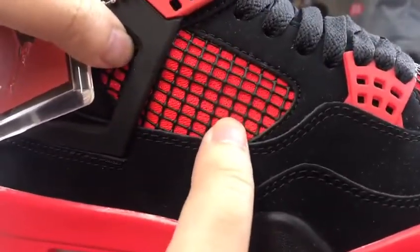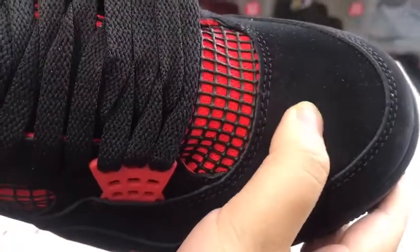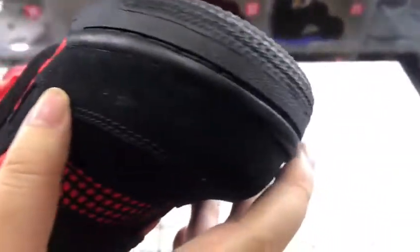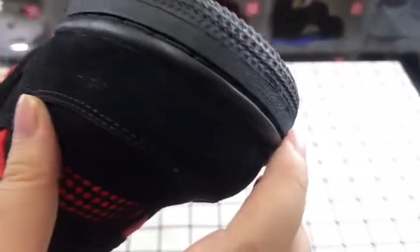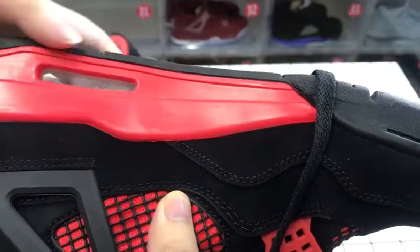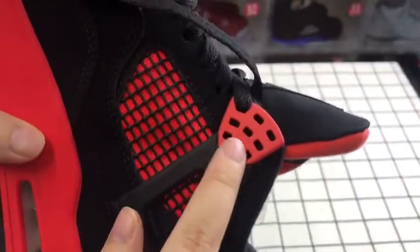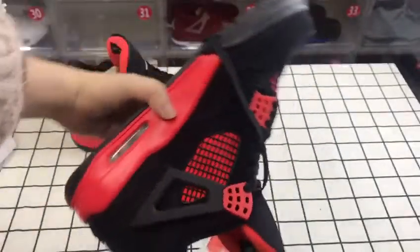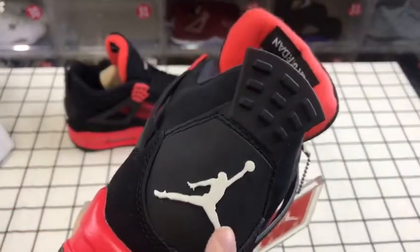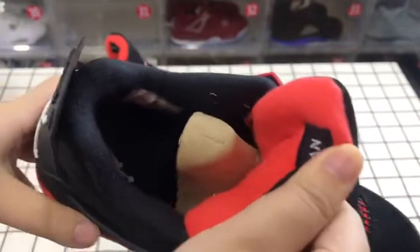See the net, the back laces, and the shoe toe. And air cushion here, the classic Air Jordan 4 design. Yes, and the back, the white Jumpman, and the shoe tongue.